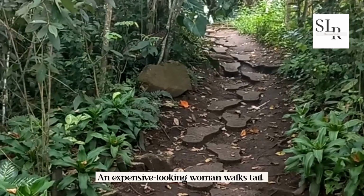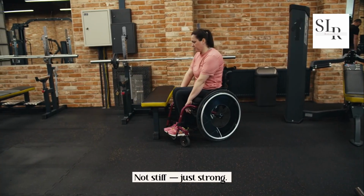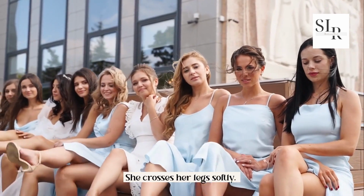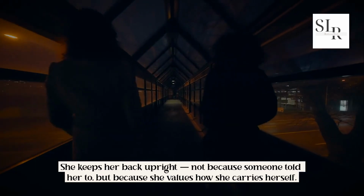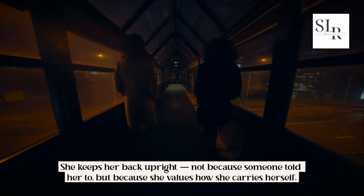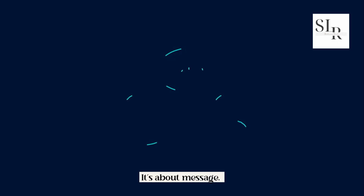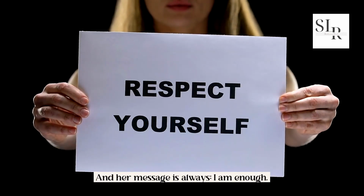An expensive-looking woman walks tall. Not stiff, just strong. She doesn't slump in her chair. She crosses her legs softly. She keeps her back upright, not because someone told her to, but because she values how she carries herself. Posture isn't about vanity. It's about message. And her message is always, I am enough.